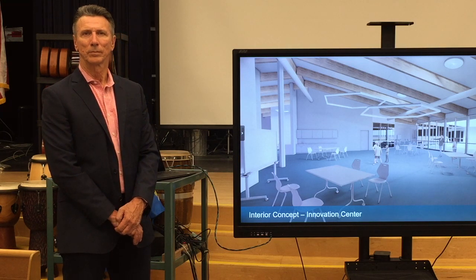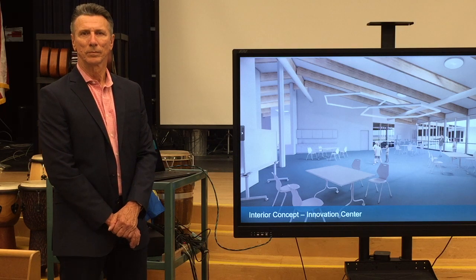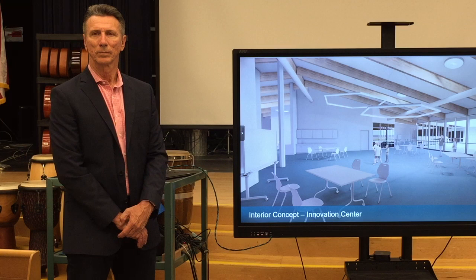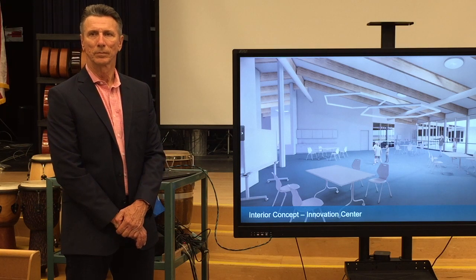And if you're planning on renting it out as a conference center, it looks beautiful. But if you're planning on keeping it as a school, I have serious doubts about its viability limited to 280.